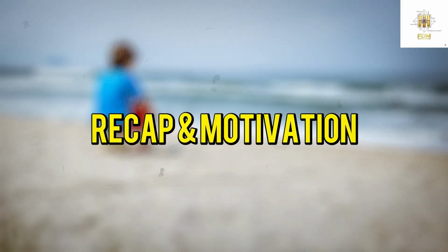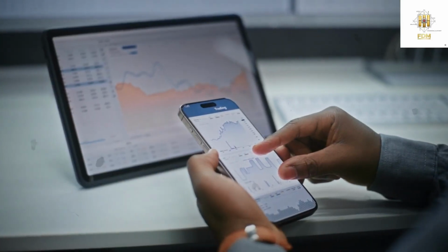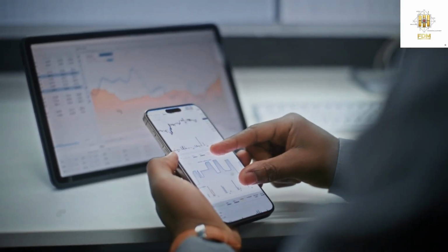Recap and motivation. Alright everyone, let's quickly recap what we covered today. We learned that FDM is a complete decision-making framework, not just another system. We explored the 4 non-negotiable pillars: precision over prediction, clarity over complexity, adaptability over rigidity, and psychology before strategy. We discussed why most traders fail and how FDM addresses each failure point, and we introduced the concept of neutral thinking and the 80-20 rule that will revolutionize your approach.